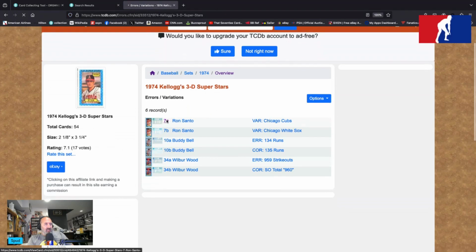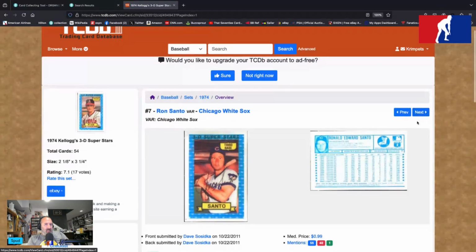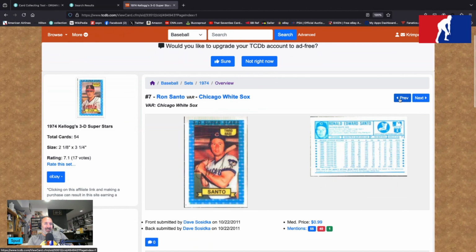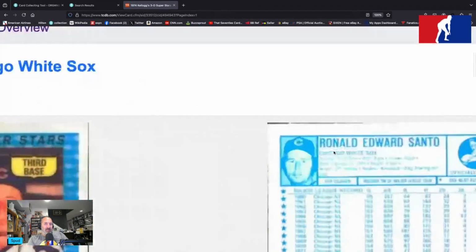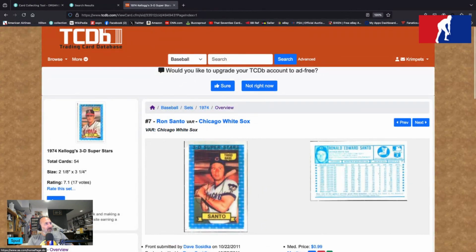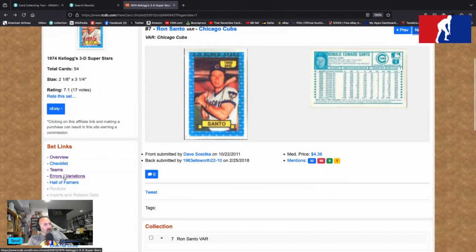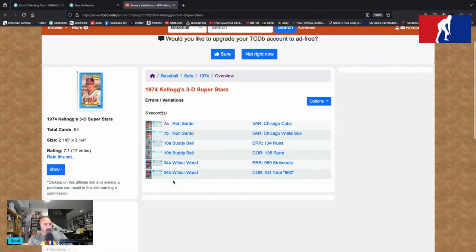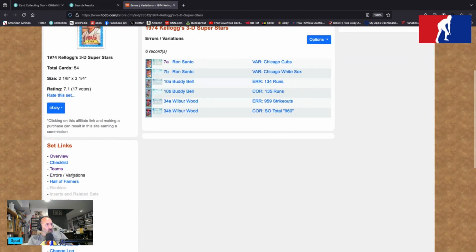Ron Santo, here is his Cubs card, and there is his White Sox card, which looks suspiciously like his Cubs card, other than if you look on the back of the card, you can see Chicago White Sox. So, a little printing fluff on that. And we have, of course, our other variations, which are the line items of runs for Buddy Bell and strikeouts for Wilbur Wood. Old rubber arm Wood.